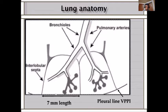So you can see the distance between the alveolar walls. This distance, a very important number to remember, is 7 millimeters. So there is alveolar wall, there is alveoli, there is 7 millimeters to get one. And usually when you put the probe on the chest, you see three alveolar walls, two alveoli. And the distance between each alveolar wall is 7 millimeters. And then you see this line, what we call the visceral pleural line. Okay, so remember, alveolar wall, alveoli, 7 millimeters.